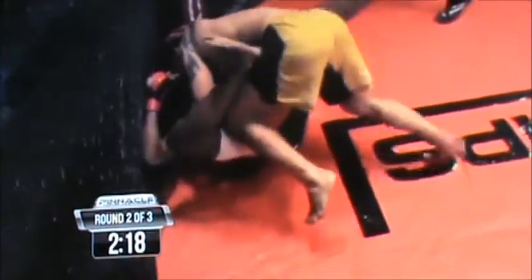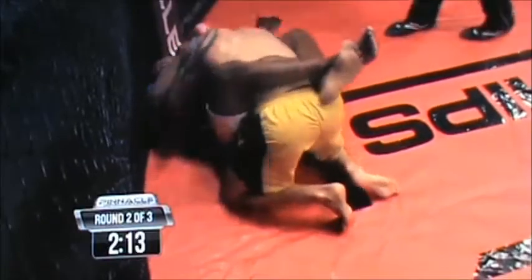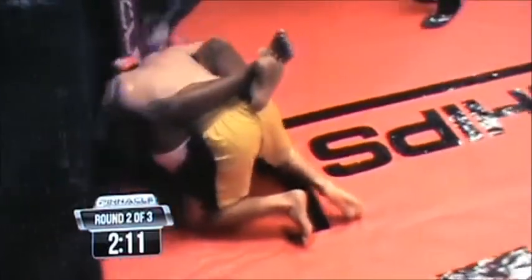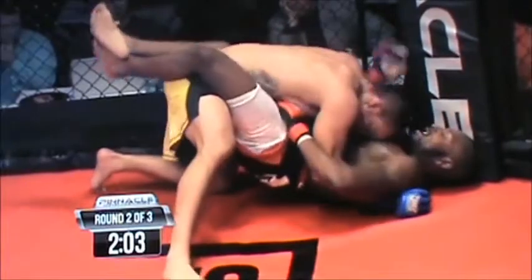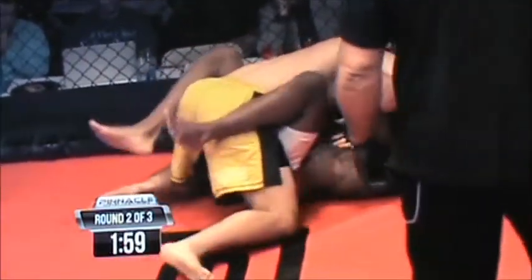Mogollon pretty heavy on his knees there. And that left knee in the thigh of Bledsoe stopped him from getting his hips up and rotating around, looking for an arm. Mogollon is powerful on top in Bledsoe's guard as he was up against the cage. Yeah, not a lot happening here. Both guys just really looking for transition. Mogollon looking to pass. Bledsoe blocking him.